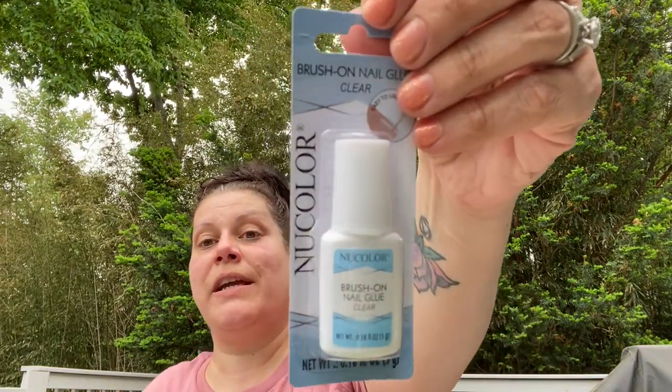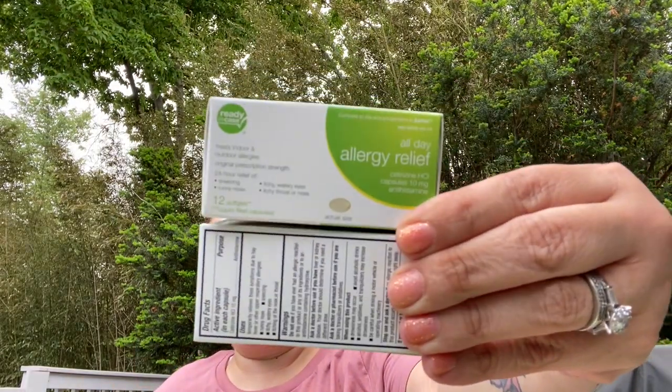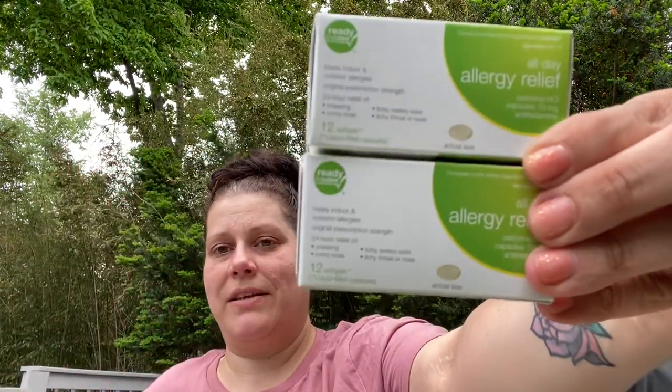And then I picked up one of these for myself, this clear brush-on nail glue by New Color. I love brush-on nail glues. I prefer them. I got two of this Ready in Case 12 liquid gels, all day allergy relief compared to Zyrtec. Did I say how many? 12. I don't know if I said it or not.